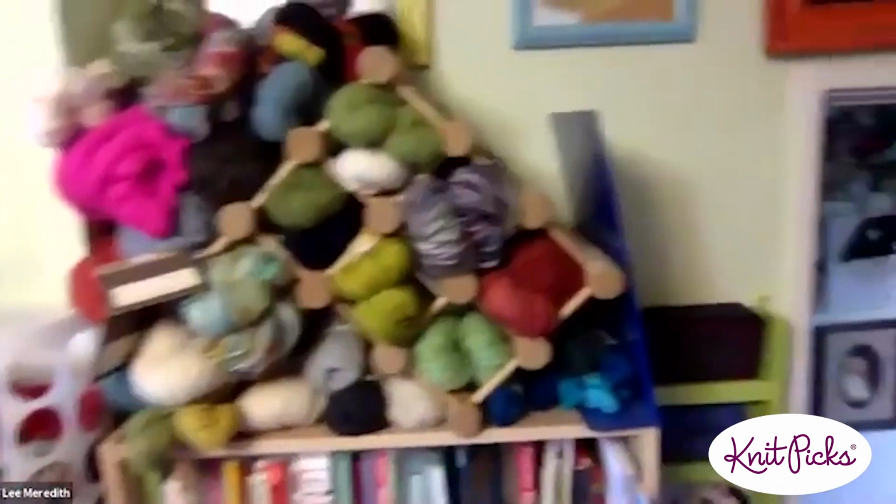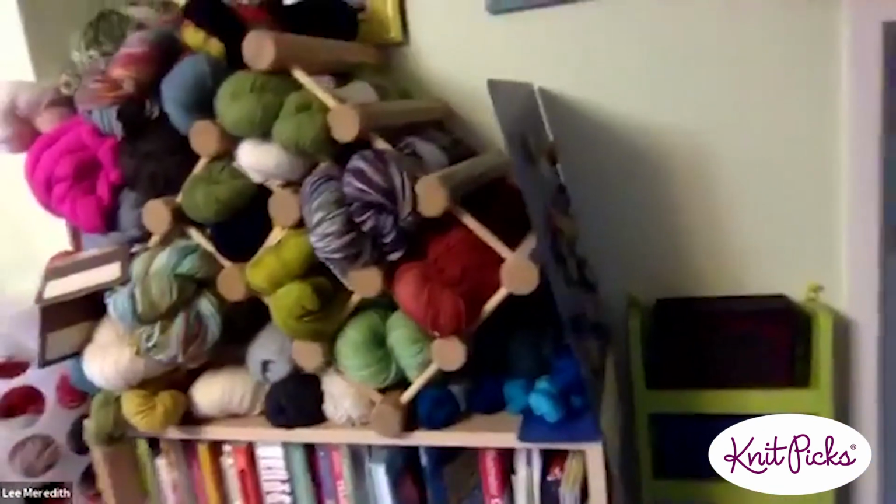I have this also. That's a wine case thing, which I've repurposed for yarn. I'd love to show it to you with my laptop, but yeah. So I have those for my fun, pretty yarn. I mean, all yarn is pretty, but some yarn is prettier than others. And then I have boxes and bags.